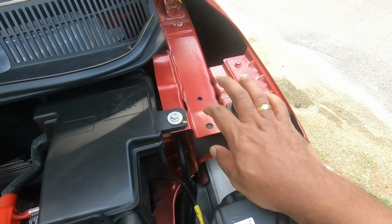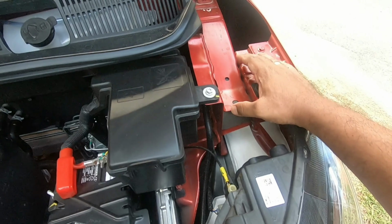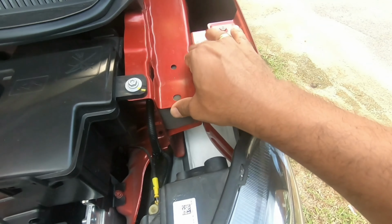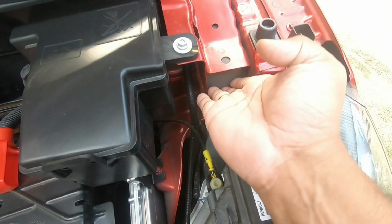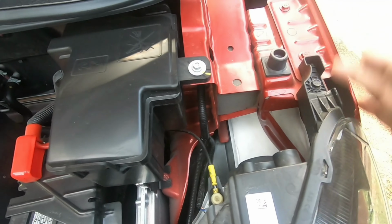Other build quality is that this frame, I guess this is the frame which runs. I know this is not a body on frame, but it is a monocoque construction. But in this monocoque construction, I think this is one of the main portions of the frame. And if you see, this is a hollow frame. So basically, if you just take out the sponge, a hollow frame which runs the length of the car.